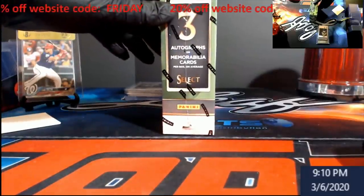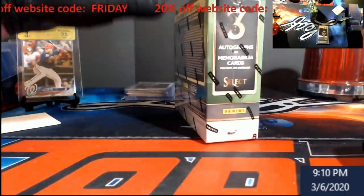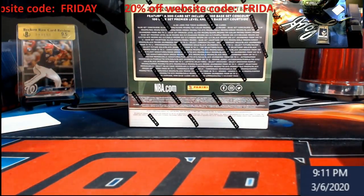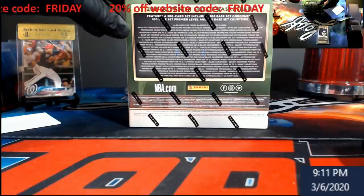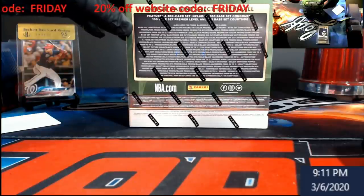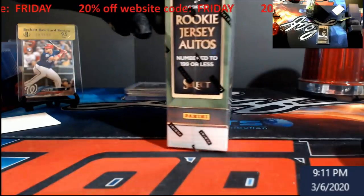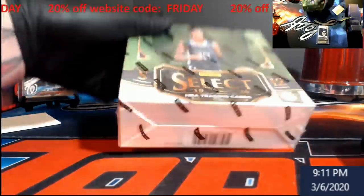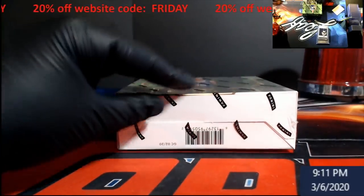Inside this, again, three autos or memorabilia cards. And as everybody wishes, I'll do it pack by pack. Plus, it's easier for me to see. It's a 300-card set: 100-card base set, Concourse, 100 Premier, and the Courtside. Look for rookie jersey autos. Can this finally be the box?